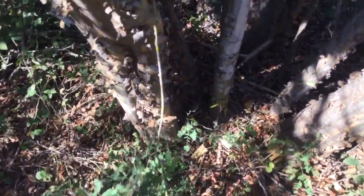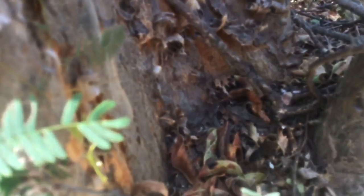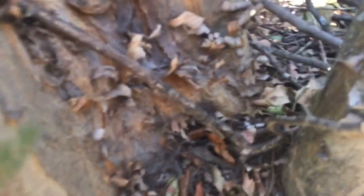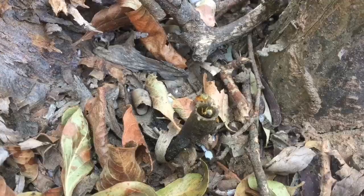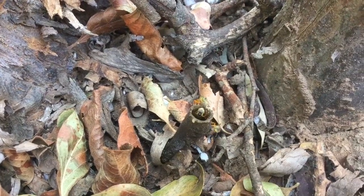Really small bee, does not sting, and supposedly makes really good honey. I haven't had any yet, but it's right here. Let me show you. Let's get down in here. See these little guys right here?